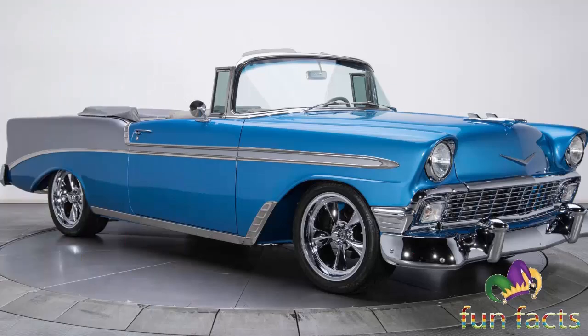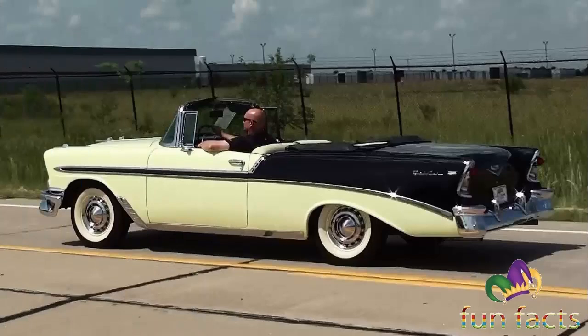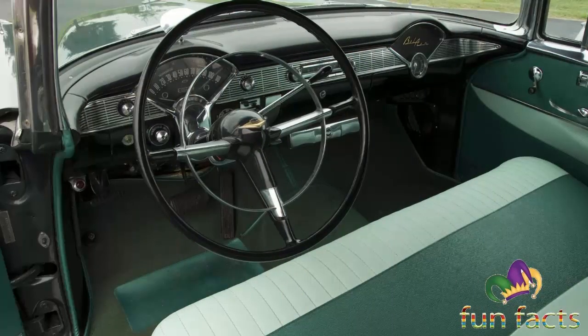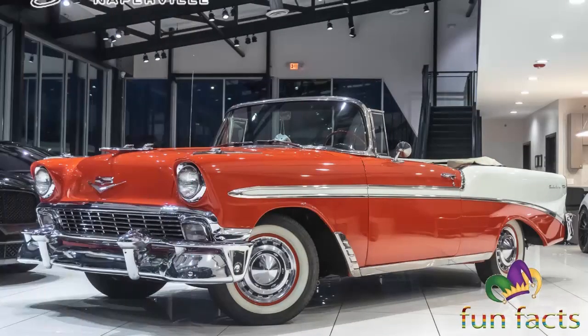A '56 Bel Air 4-door hardtop, prepared by Chevy engineer Zora Arkus-Duntov, set a new endurance speed record for an automobile ascending Pikes Peak. In 1957, the engine displacement grew to 283 cubic inches, or 4.6 liters, with a Super Turbo Fire V8 option, shared with the Corvette, producing 283 horsepower at 6,200 RPM and 290 foot-pounds of torque at 4,400 RPM.